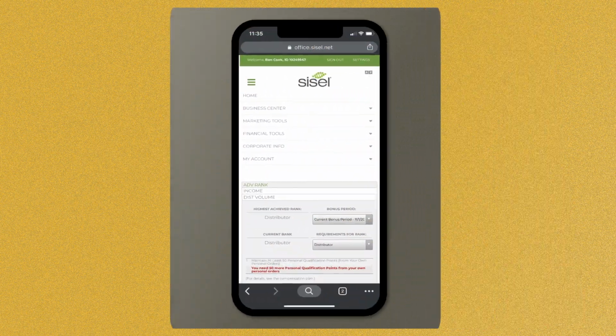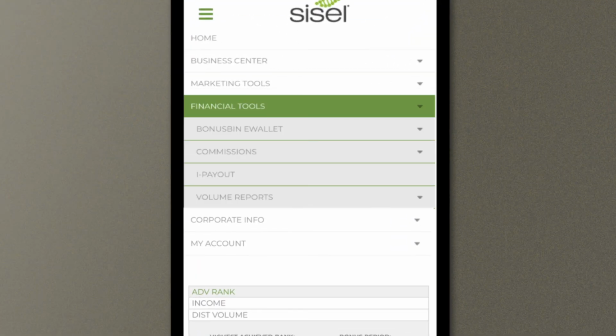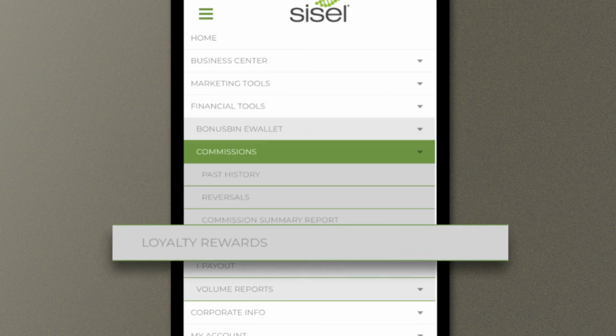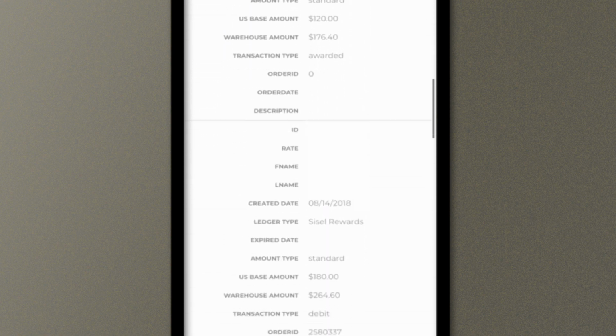Sisel makes it easy to check the status of your coupon and rebate availability, found in your team back office. Select the Financial Tools option in the main menu. In the secondary drop-down menu, select Commissions. Then click on Loyalty Rewards. Here you are able to view your earnings, what is available for use, and review your coupon and rebate history.